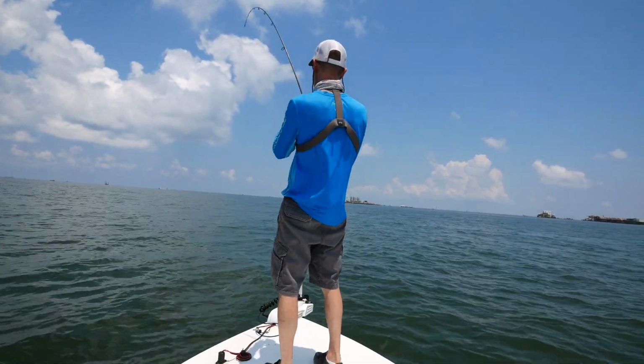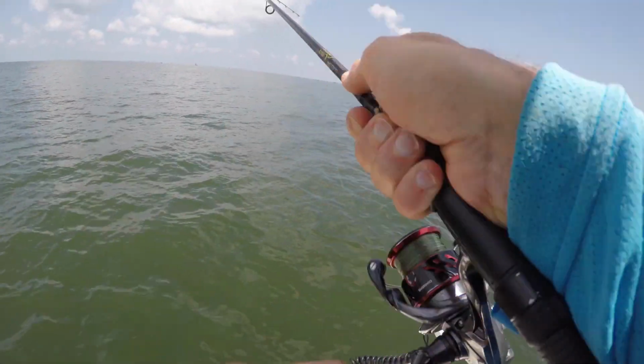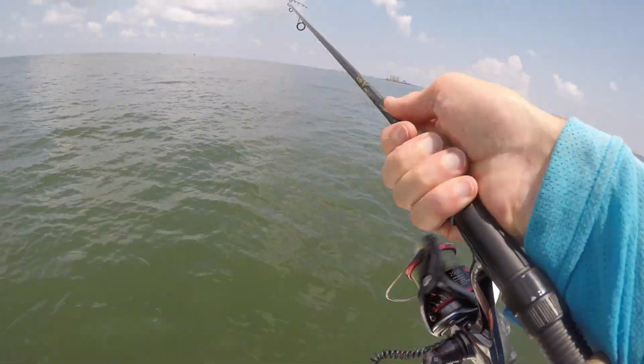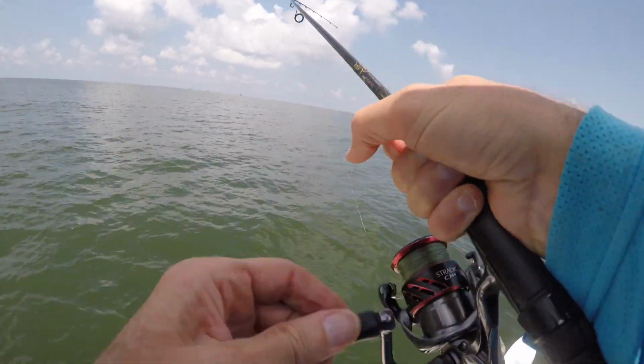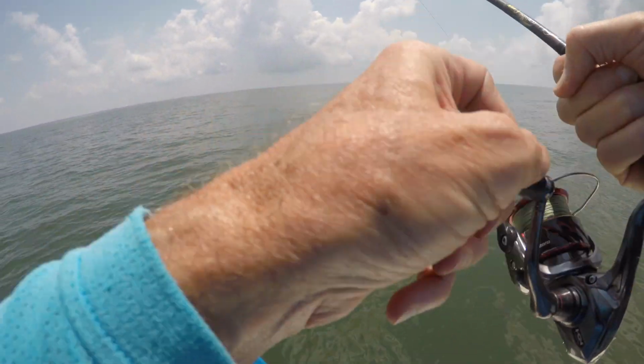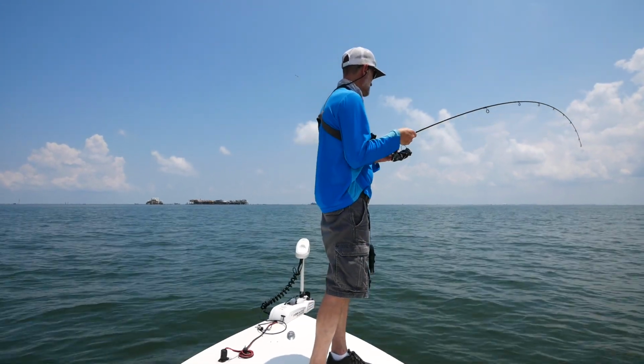Still don't know what this thing is. I have the lure tied straight to the braid here, so I'm a little more comfortable putting pressure on this fish. There, I can see it. It's brown. Probably a redfish. Could be a big, could be a shark though.